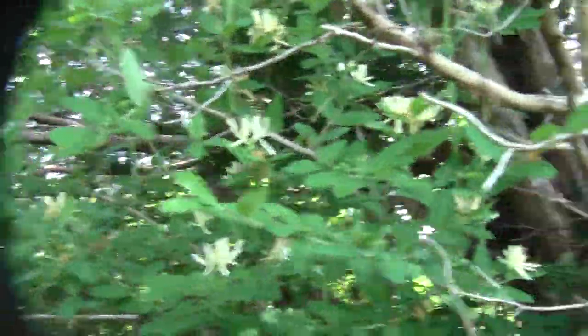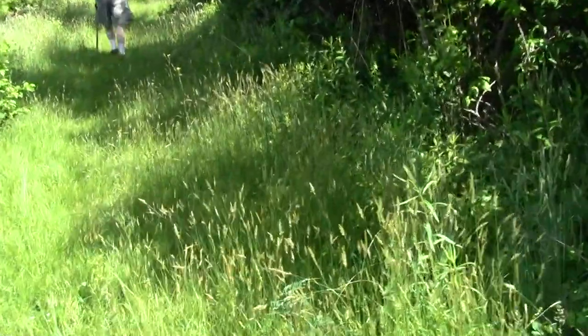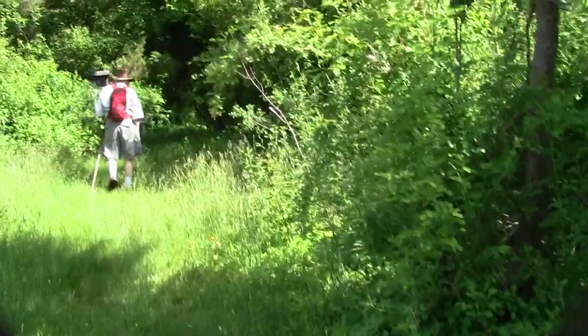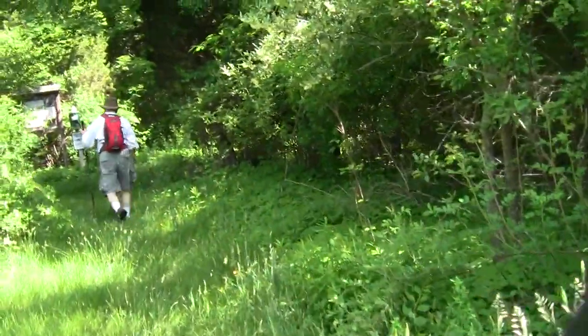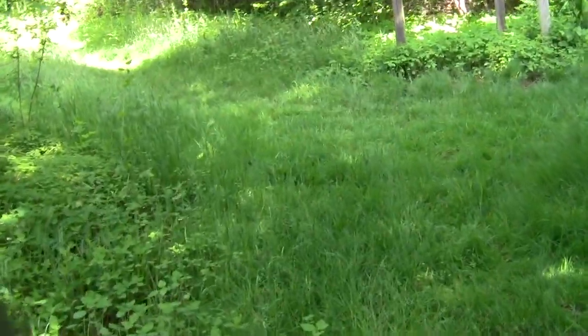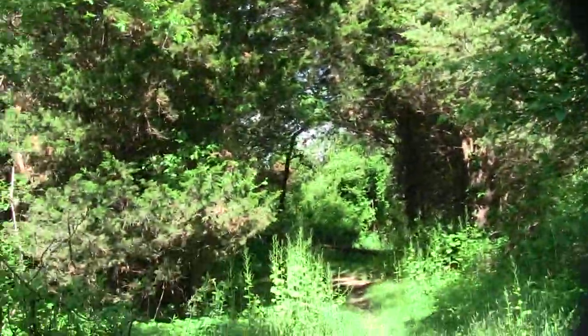Honeysuckle, old remnant stuff. And here's another bumper crop of early spring jewelweed for those of you afflicted by poison ivy. And this little easement trail brings us to the Kingston side entrance to Bay Farm.